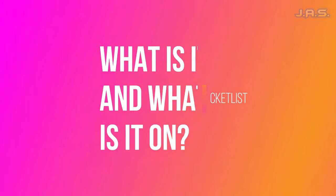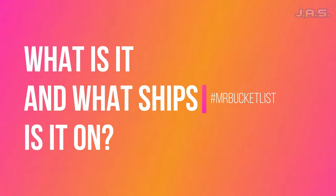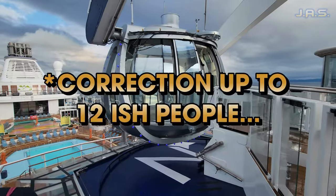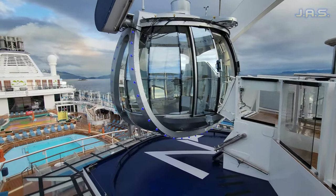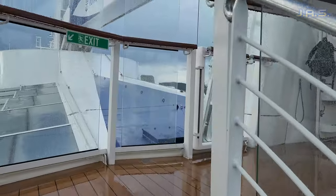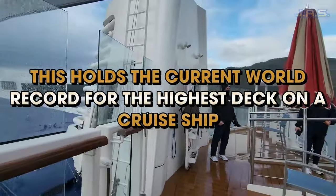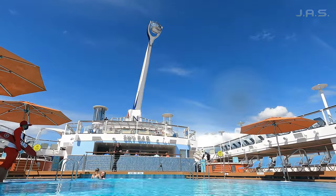What is the North Star and what ships can you find it on? Long story short, the North Star is a capsule. It holds about 6 to 8 people, depending on how many people sign up and the size of the people in the group itself. It goes high up to the sky, so it actually holds the world record for the highest deck on a cruise ship. It takes you more than 300 feet in the air.